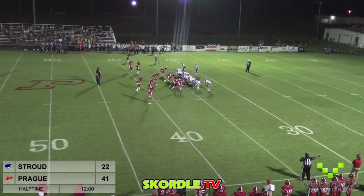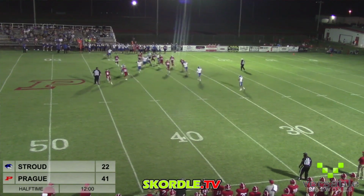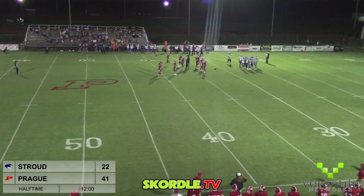Baker under center. He's got no back behind him. He'll put one in motion. Hands it off to number 20, Huey, going around the right-hand side. He's got a little bit of room. He cuts it back up. Gets a few yards before he's tackled. Third and roughly 14 here for the Tigers.